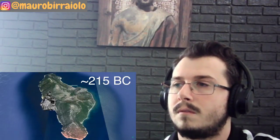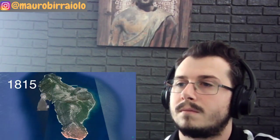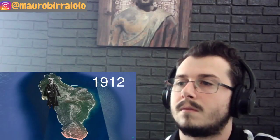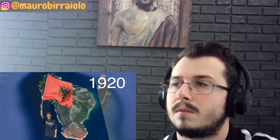Except for one, Sazan Island. Sazan Island has actually played a very crucial role in Albania's history. It was taken over by the Romans, and then the Byzantines, and the Ottomans, and the Greeks, and the Italians, and the British, and the Greeks, but the Greeks didn't want it again, so they gave it to the Italians. And then the Italians finally gave it to Albania. It's a long story. To this day, Sazan Island is the only somewhat inhabited island, as the people living there are only there to maintain the former military bases that were built.